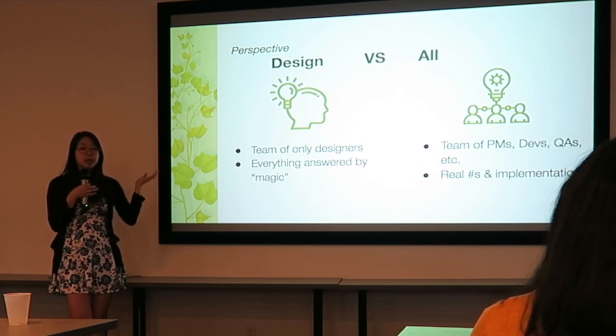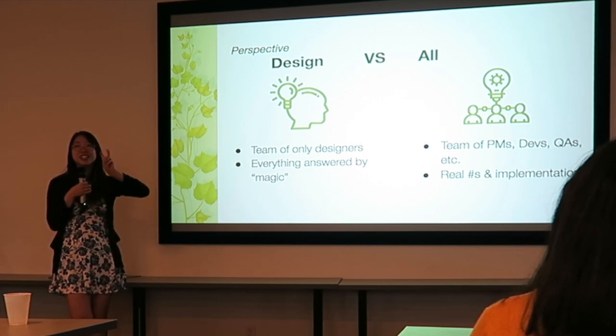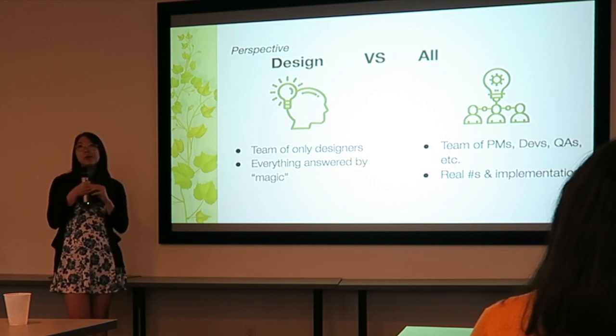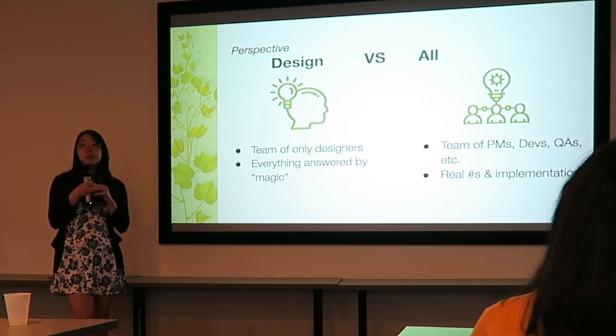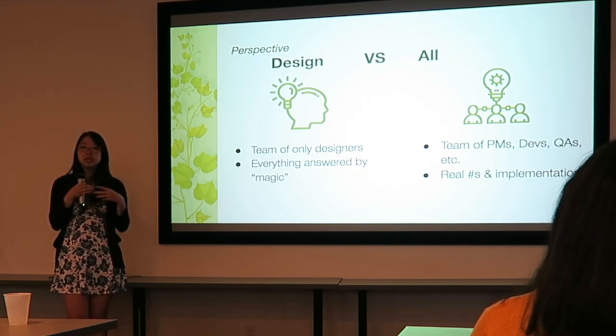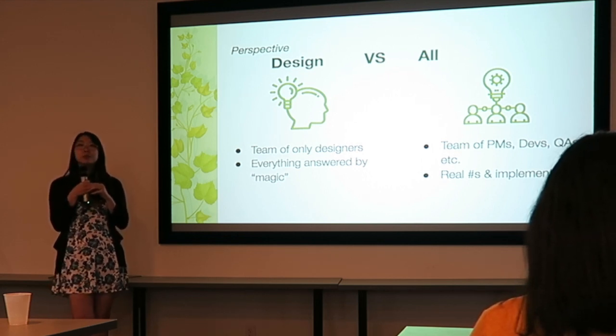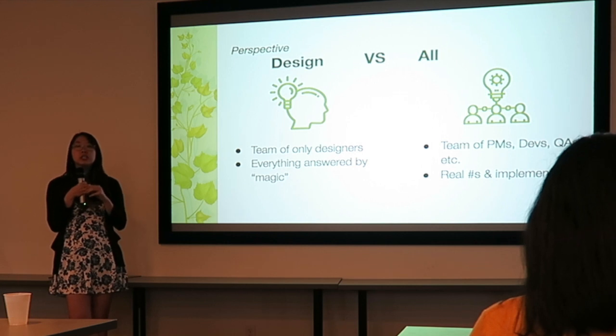And the other part of this is that when you're in school, we get to have this fun thing called magic. When it comes to magic, we're lucky that we get to start from the research, deep dive into the research and go all the way to our high-fidelity final design, but you don't need to worry about what happens after that. You don't need to worry about the implementation. You don't really need to worry about the business numbers that potentially are going to impact this.